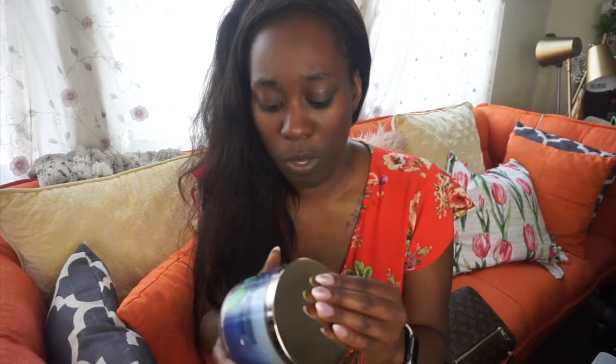It's like a nice sweet and sour. I may burn it just a little bit to get the top layer, just to see how it smells while it burns. But yeah, I don't really plan on burning this one. So this one has turned out to be a surprise favorite as well.